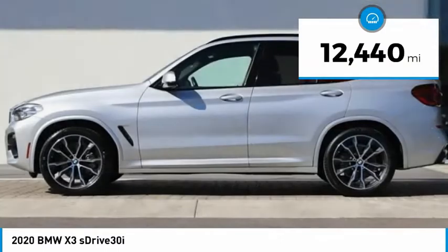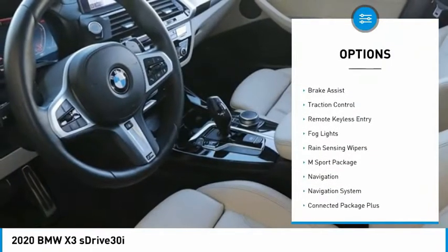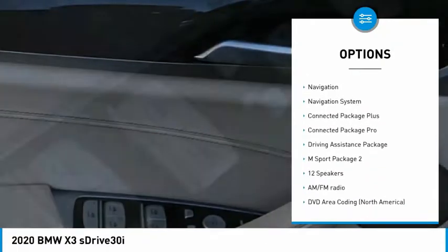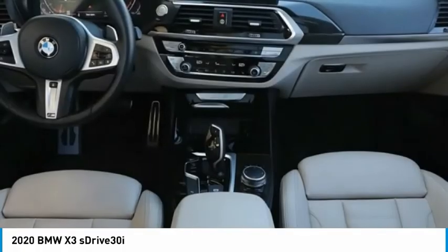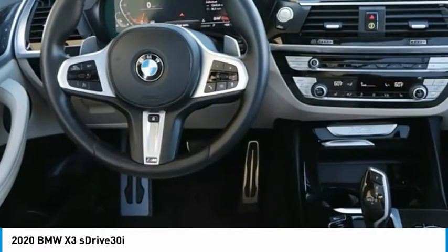Here are some of this vehicle's great options: panoramic moonroof, electronic stability control, alloy wheels, power liftgate, brake assist, traction control, remote keyless entry, fog lights, rain sensing wipers, M Sport package. This beauty will make even your house keys jealous. Drive it today.